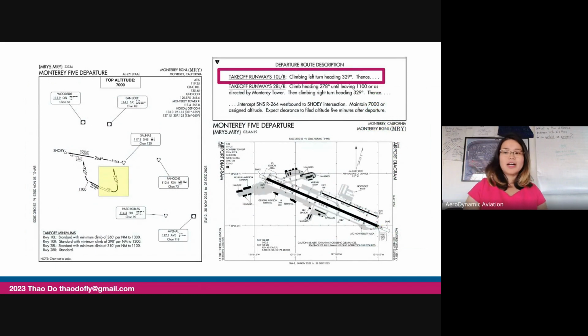So let's talk about the departure. So she's taken off on runway 10, and the procedure is turn left, climbing turn, heading 329, and then intercept the Salinas VOR radial westbound to SHUEY intersection.